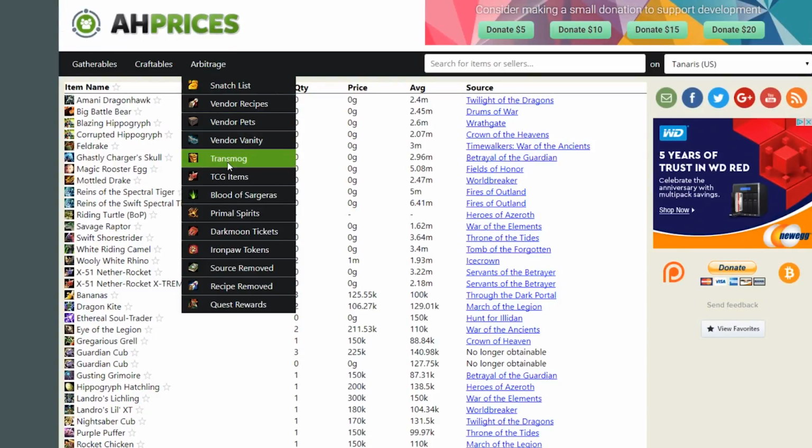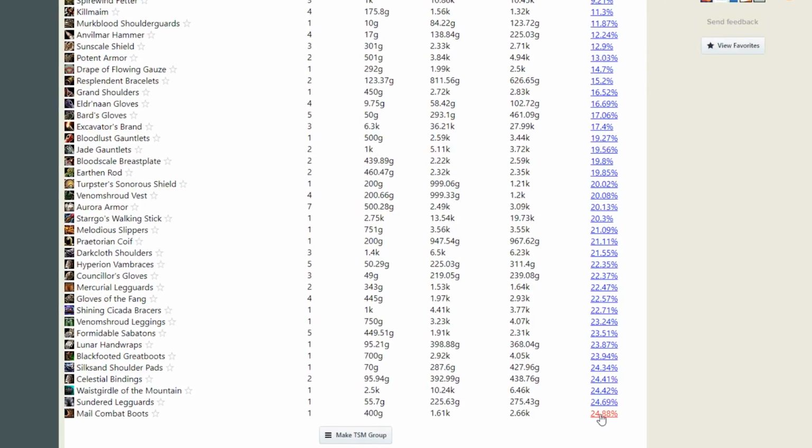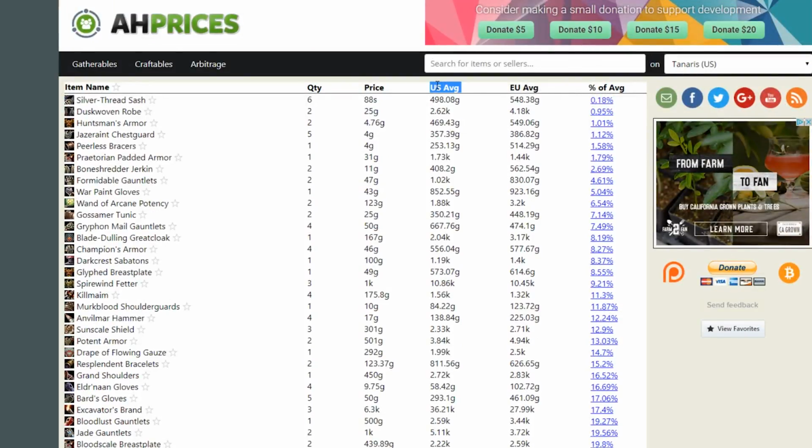Let's see what else. Silver thread sash. Let's sort by... you can't sort by price. Let's sort by percent of average. You can't. It's already sorted by percent of average. Okay, I want these columns to be sortable. Price. Average price. Make it happen. Make it so.